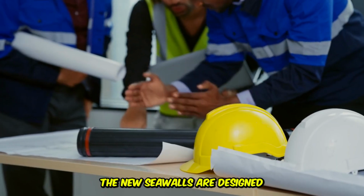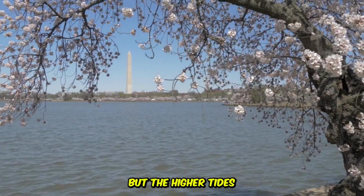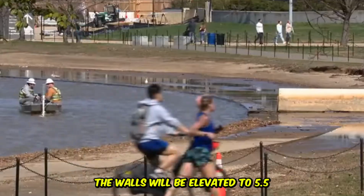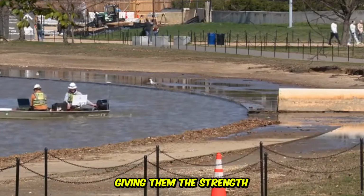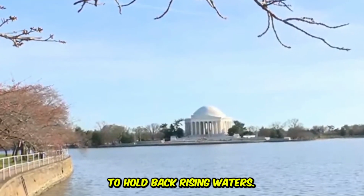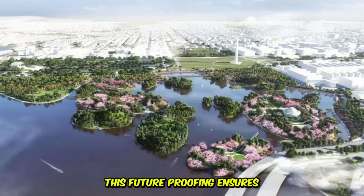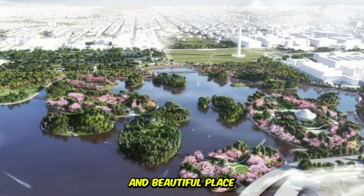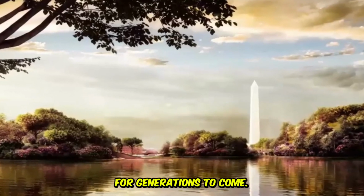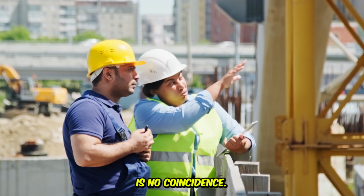The new seawalls are designed to withstand not just today's high tides, but the higher tides that are expected in the future. The walls will be elevated to 5.5 feet in some areas, giving them the strength to hold back rising waters. And if needed, the walls can be raised even further down the line. This future-proofing ensures that the Tidal Basin will remain a safe and beautiful place for generations to come, no matter how the climate changes.